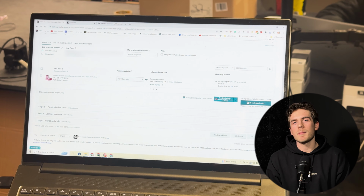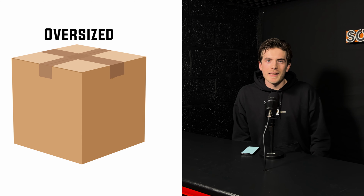Next step is to click the button at the bottom of the page. We're almost there now, we just have to let Amazon know what's going in each box. Amazon will now show you something called pack groups. Now there are 3 different types of items you can send to Amazon. There's regular, oversized, and dangerous goods.